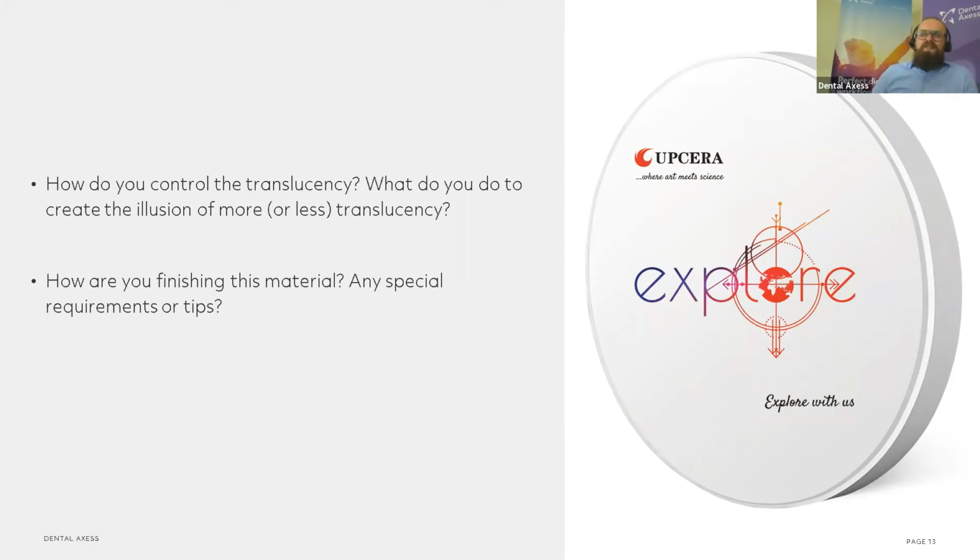But how are you finishing this material? Do you have any other specific requirements or tips? And this is absolutely past the sintering process. Is there anything you have to think about also when you put it in the furnace? How do you put it in the furnace? Are there special things you need to think about?